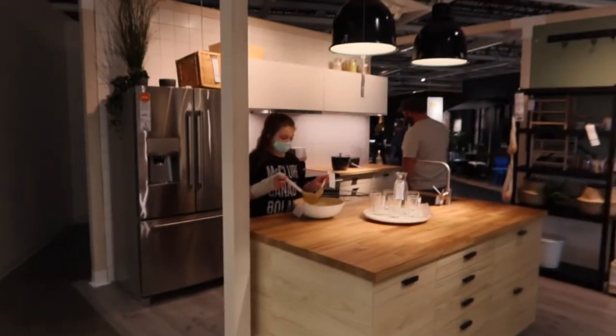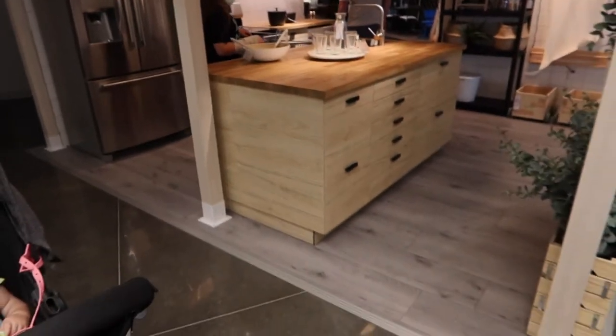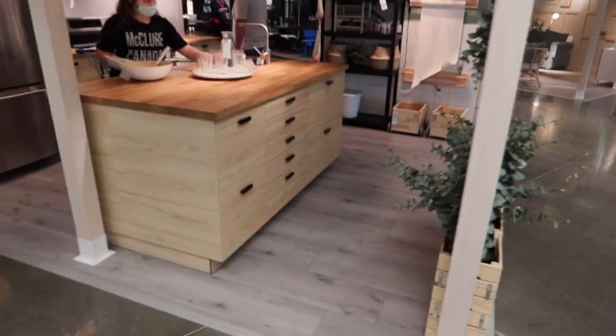We have LB making a salad. So we're going to start shopping. We're shopping for nothing, so that could be dangerous.